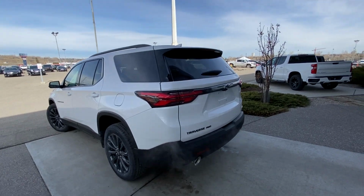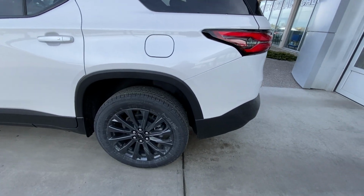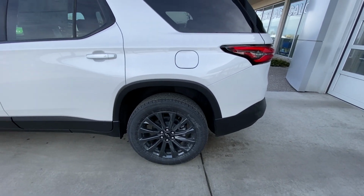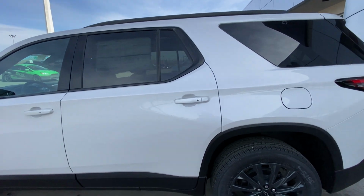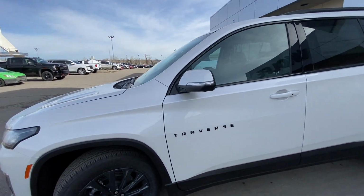Taking a quick look at the exterior of the Traverse, we do have the 20-inch wheel and tire package, beautiful black alloy wheel with the Continental all-season tire, keyless entry on all 4 doors, color match door handles, blacked out Traverse badging, color match mirror caps with an LED striping camera system.